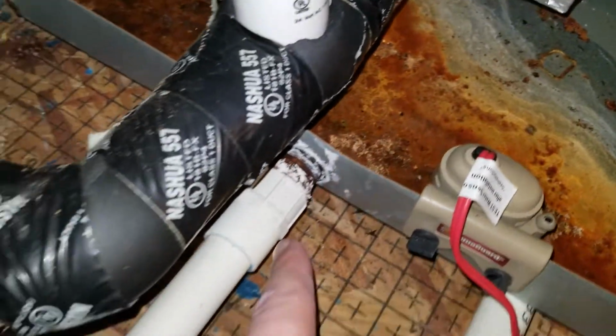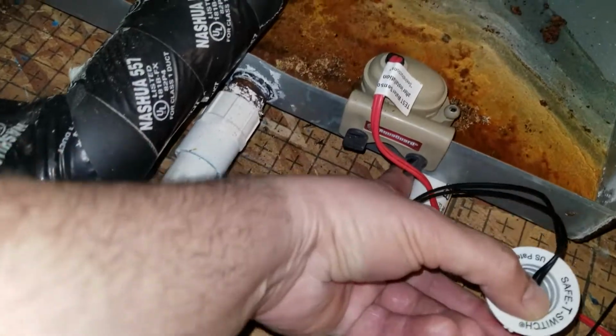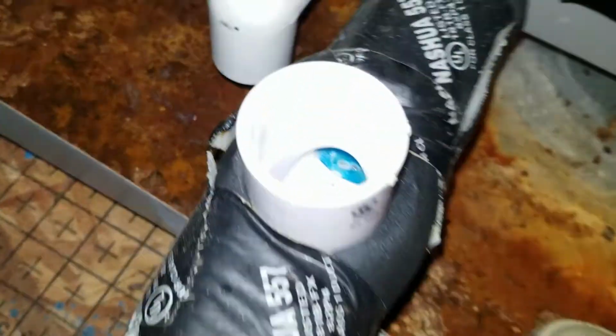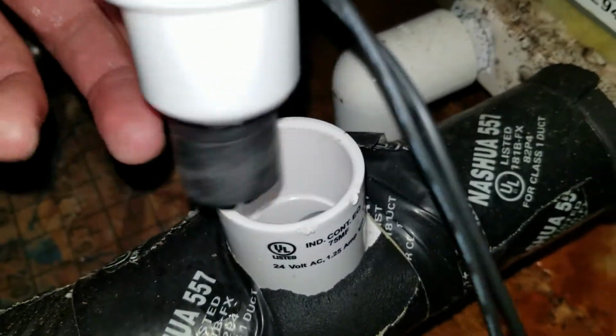Here we see the emergency drain pan in the regular line. That drain right there, that pipe, has the rust coming out of it that we saw outside on the patio, and this pipe is the normal drain. You can see the water down in there. I'm holding a little float in my hand.